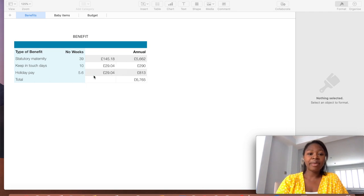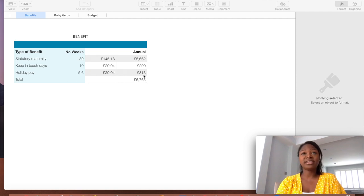Then you've got your holiday pay. Everybody in the UK is entitled to about 22 days, it's either 20 or 22, I can't remember exactly, of annual leave. And then you add on top of that your bank holidays, Christmas, your national holidays, etc. And then you've got 5.6 days as an average. Obviously, depending on where you work, that will be much more generous than this. But at the minimum, if you know that per day you earn £29.04, then that's £813 to add to your pot.